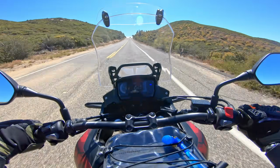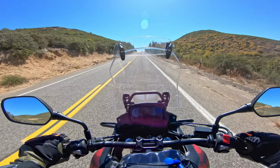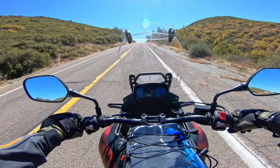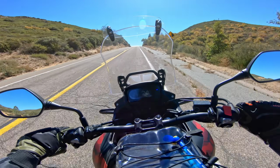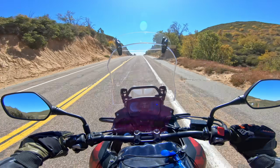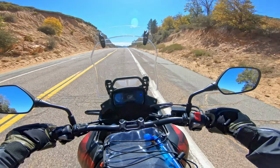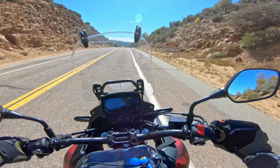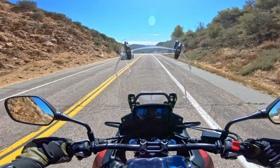Okay, let me show you the braking from 70 miles an hour. Yeah, see, that's a lot better than a KLR 650 or a Royal Enfield Himalayan. So in terms of safety and how fast you can stop and how confident the handling is, I think this bike is extremely good for the money.